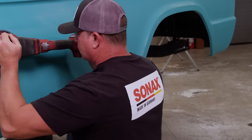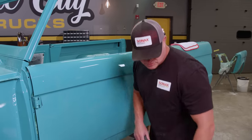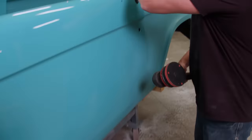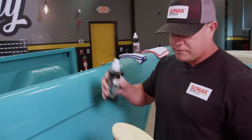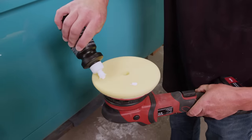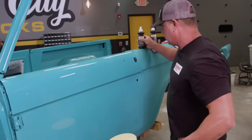All right, so as you can see, I've used the Ultimate Cut compound to finish the top of the door. We've removed all of our 1200 grit sanding scratches. So now what we're gonna do, we're gonna remove our pad and switch to our yellow Sonex medium cutting pad. We're gonna use our Perfect Finish product. This will remove any micro scratches left behind from the Ultimate Cut, and it'll give us an absolutely brilliant finish.